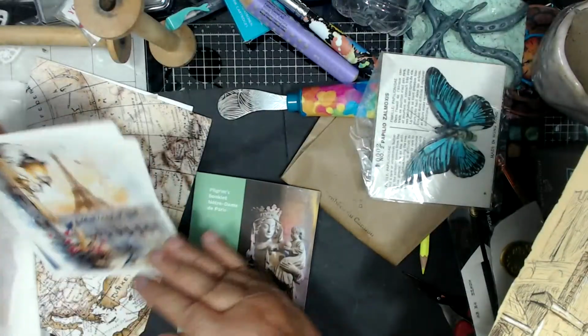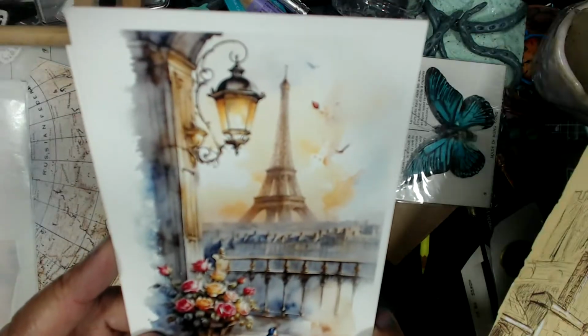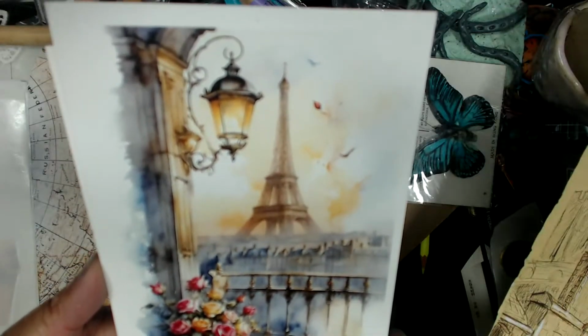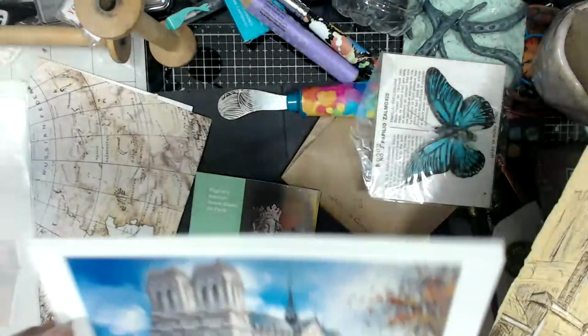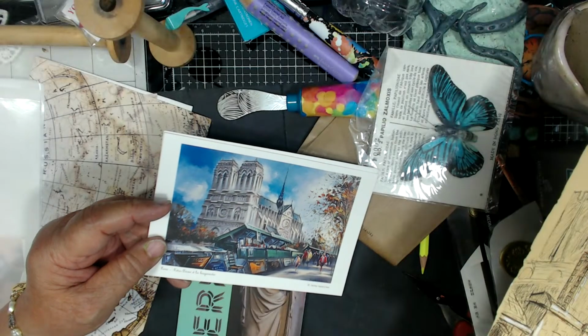Yeah. And then here, oh, look at how cute these are. They had so many of these watercolor pictures. I really like them. And this one's Notre Dame. Oh, so here are, see these little green things? That's where I bought the Frida picture.